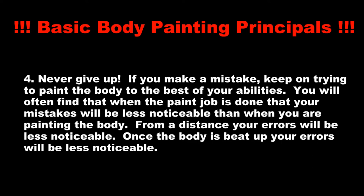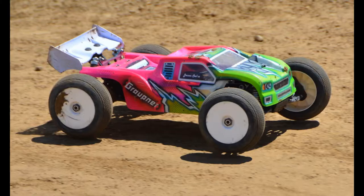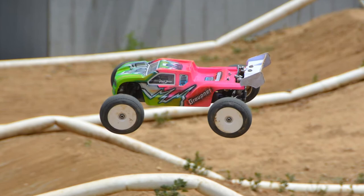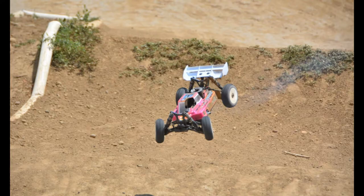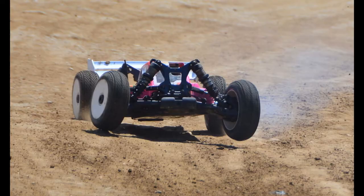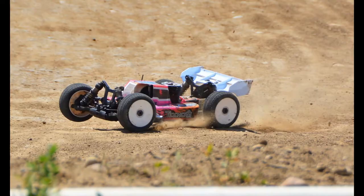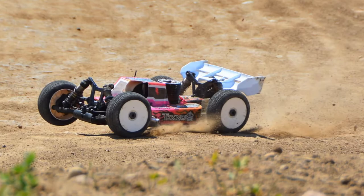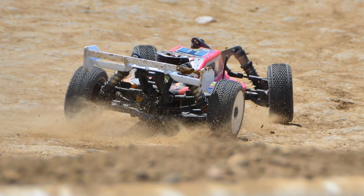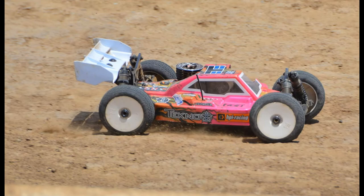One of the things that you'll notice is from like 20 feet away, those mistakes just aren't noticeable. And once you beat up the body and it gets dirty and so on and so forth, it's just not going to be that noticeable, your mistakes. A really good example of this is this body right here. Now, I painted this body completely with a paintbrush. And from a distance, it doesn't look great, but it doesn't look terrible. But let me tell you, the paint lines, because I didn't do any masking, were all done by hand, and up close, it looked horrific. But from a distance, it didn't look that bad. And so again, never give up.